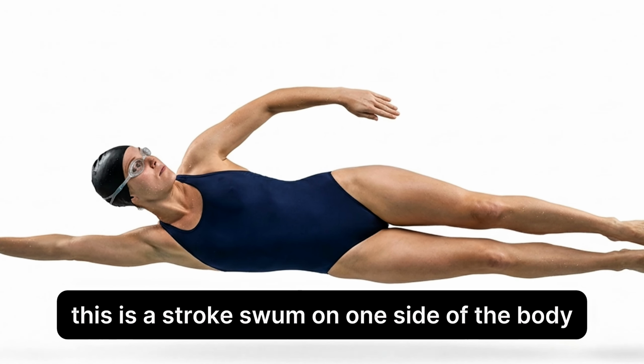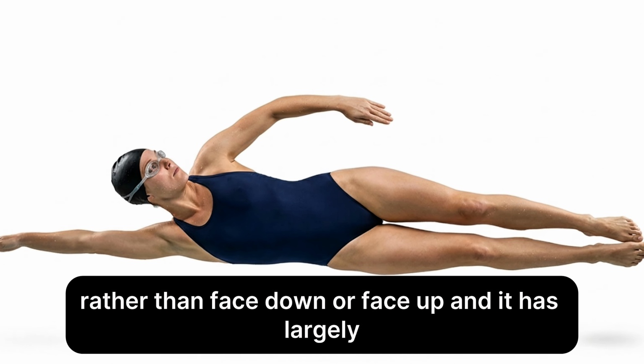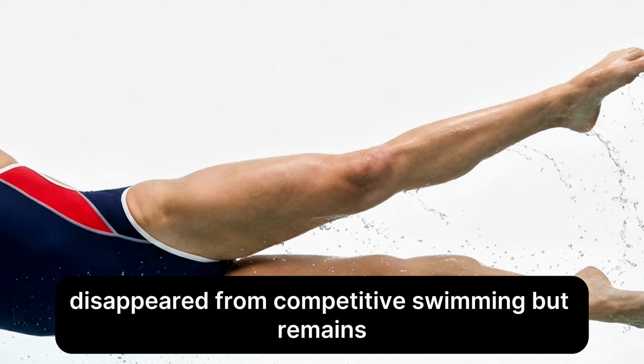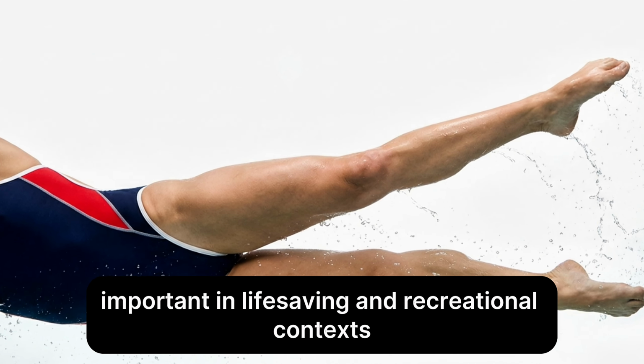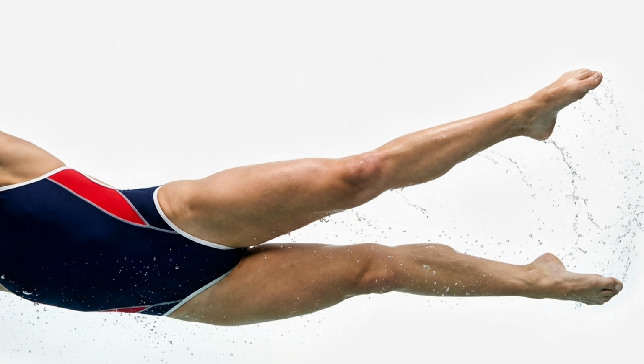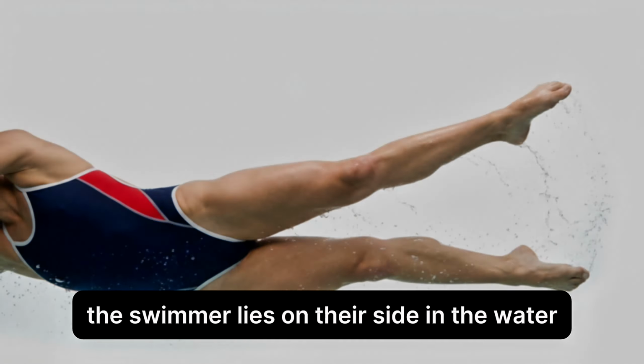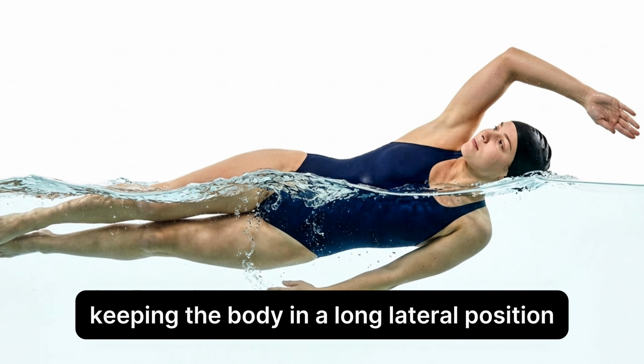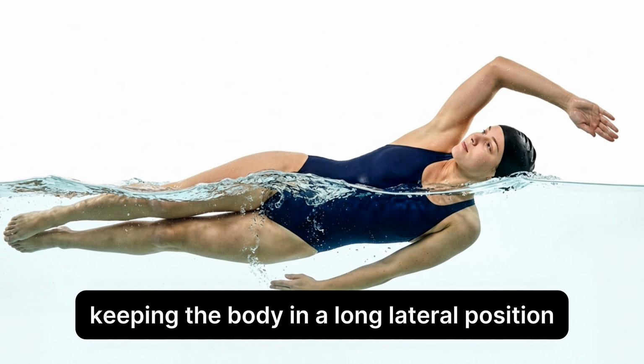Sidestroke. This is a stroke swum on one side of the body, rather than face down or face up, and it has largely disappeared from competitive swimming, but remains important in life-saving and recreational contexts. The swimmer lies on their side in the water, with one ear submerged and the other facing upward, keeping the body in a long lateral position.